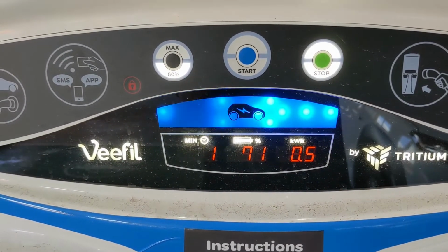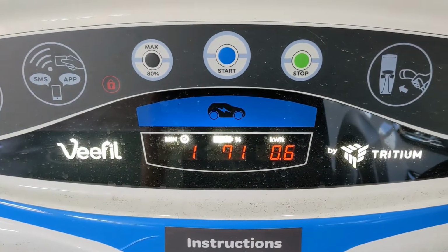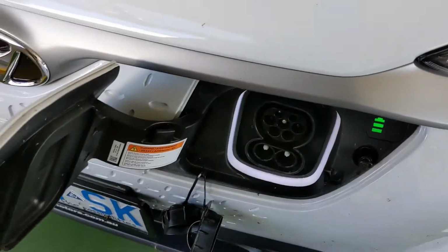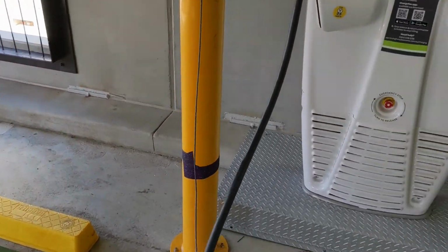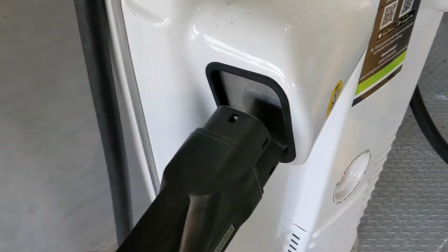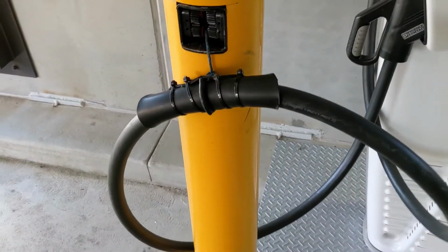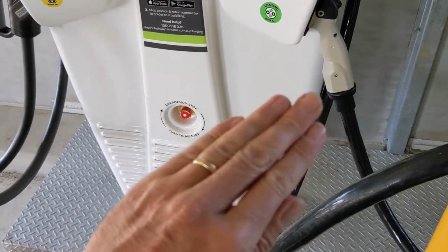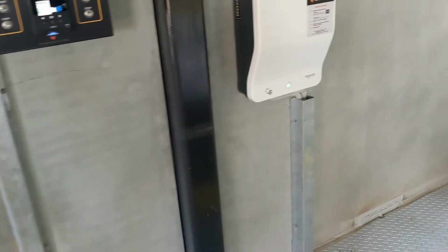So now I want to stop. Let's press the stop button. I heard it unlock on the car, so take that out. So that retracty cable, ow, got my fingers. Oh, it said thank you over there. Right, ow. That's an interesting thing, that retracty cord. It sort of works. Okay, let's try AC.